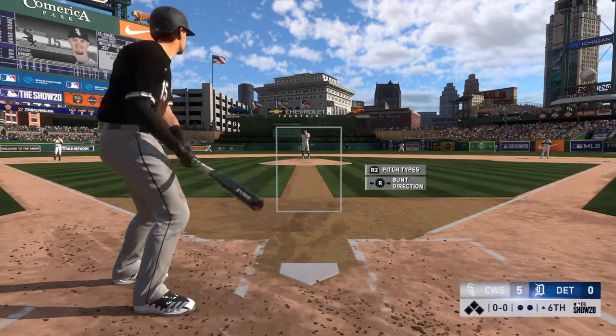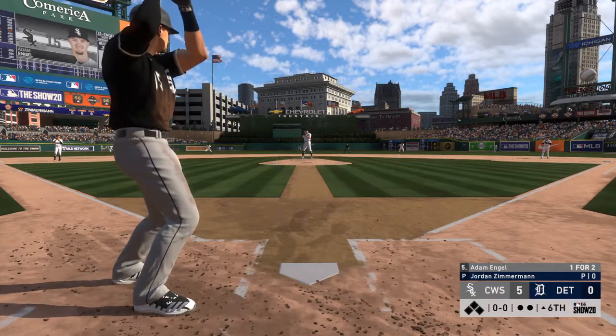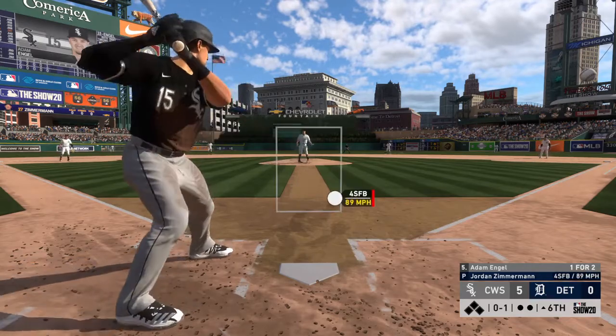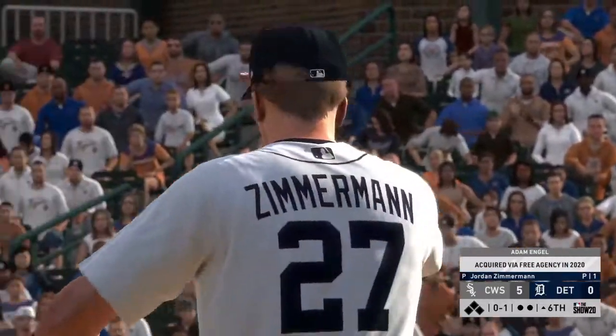Center fielders in the league, Adam Engel. Adam Engel. First pitch of the at-bat on its way. And a check swing here, but he clearly went around on a pitch that would have been a strike anyway. It's 0-1.